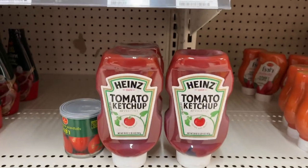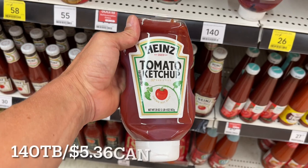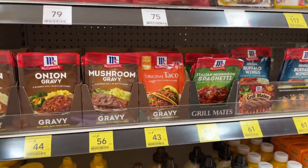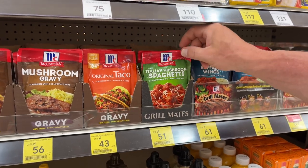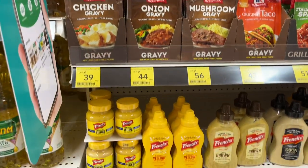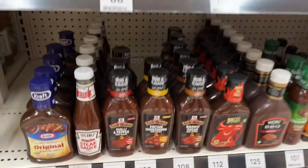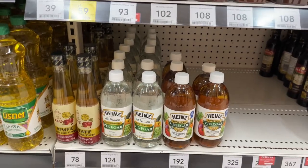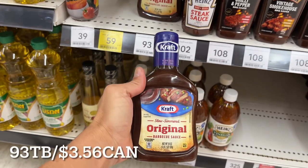Oh, ketchup. This small bottle of ketchup, and that's Heinz, is almost $6. There are no other kinds, just Heinz. They actually have taco seasoning. We didn't notice this until today. Buffalo wing, Italian mushroom spaghetti. That's $2. And mushroom gravy, onion gravy, chicken gravy. They have French's mustard. I mean, a lot of things from back in Canada here. This is the western section. Basically, you find anything. This small bottle of barbecue sauce is almost $4.